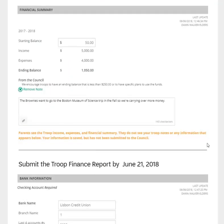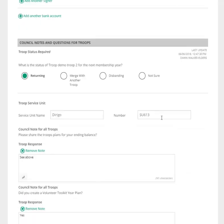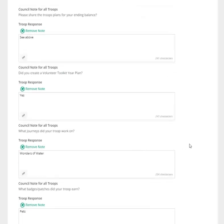And then those troop leaders will also be able to add information in here, the basics about where your troop account is and the troop number, and then activities that your troop does during the year. And this is something that will be due in June, but I really encourage you to fill it out as you go along the way. You know, if you're working on a journey, make a couple of notes about the journey you're working on. You can always come back and edit it.